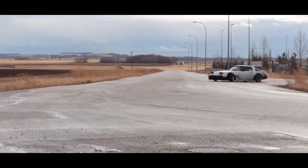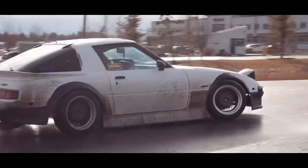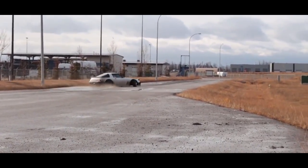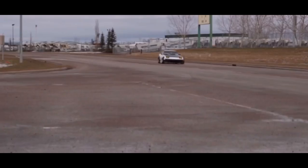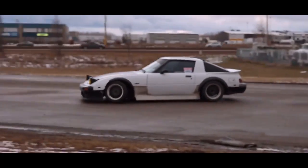Like if you slap a stock LS in this thing, which you probably can because it has a pretty large engine bay, you'll have such a fun, nice car. They also look really cool in my opinion. I actually like the FBs better than I like the FCs if done right. But that's just personal opinion, obviously. But it is a good car, just obviously it's not as great as the FD.